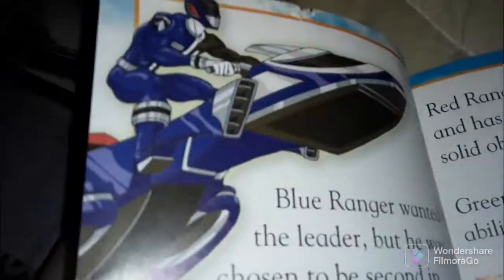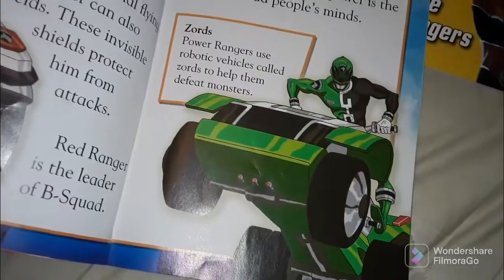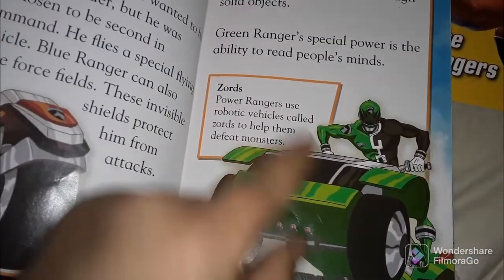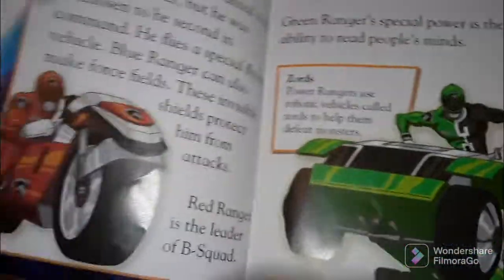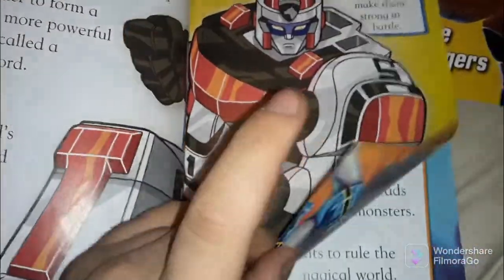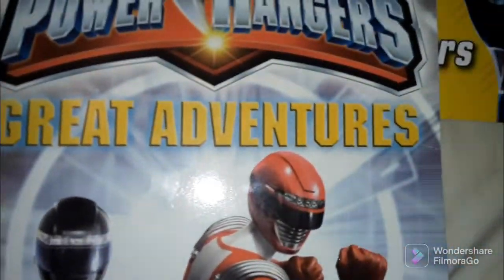So we get Sky, Jack, oh no, Blue Ranger, Red Ranger, and Green Ranger, and their Zords. These were their Zords, right? They're the only vehicles on the page. The little Zord thing is behind Bridge's thing, so these are Zords, right? Those are the Zords, whatever. So anyway, on to Mystic Force. Oh, also, wasn't that a great adventure?